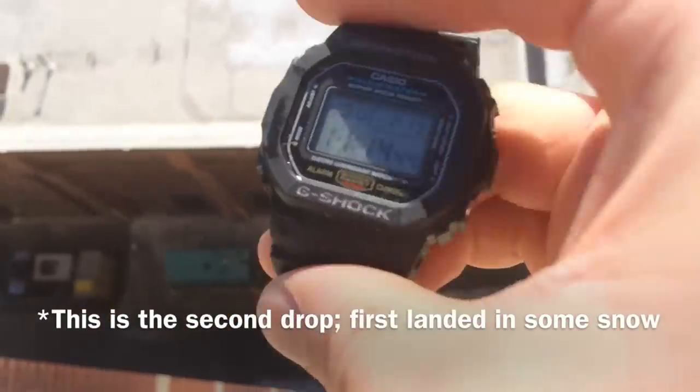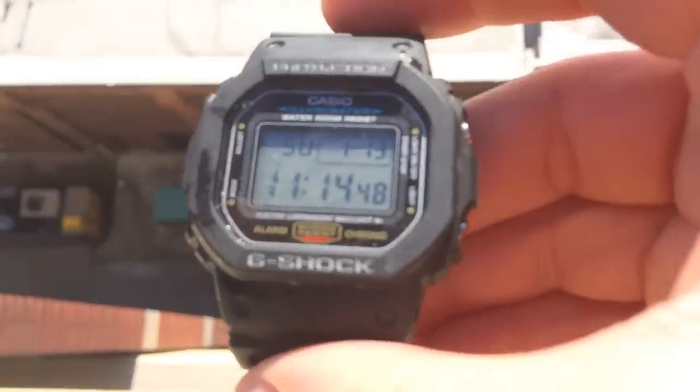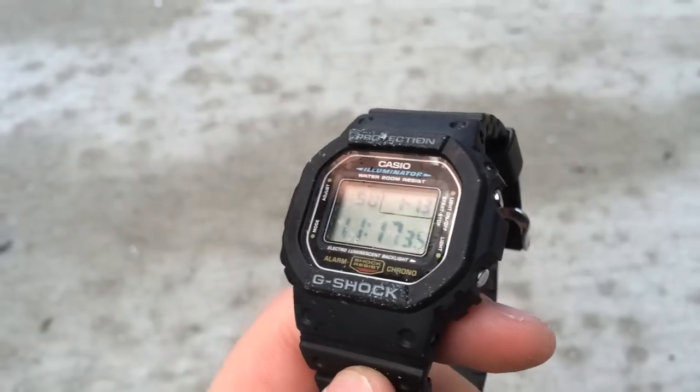Here we go. It's time to make sure it lands on some pavement. Seven stories, more than double the original design objectives, and we are good.